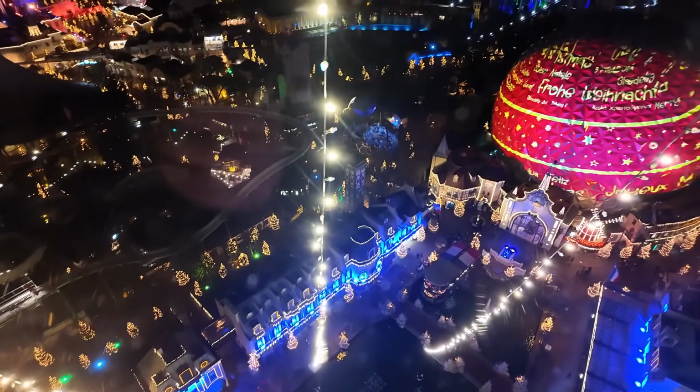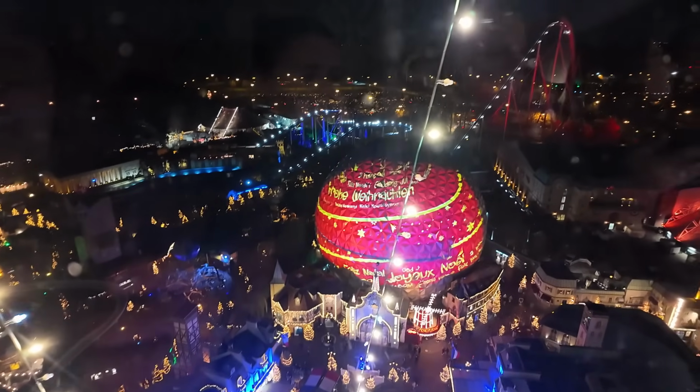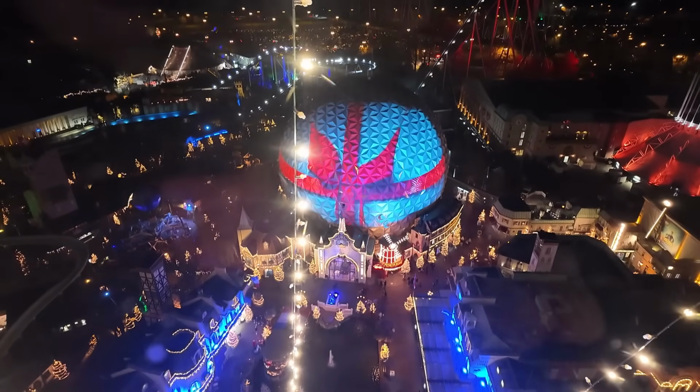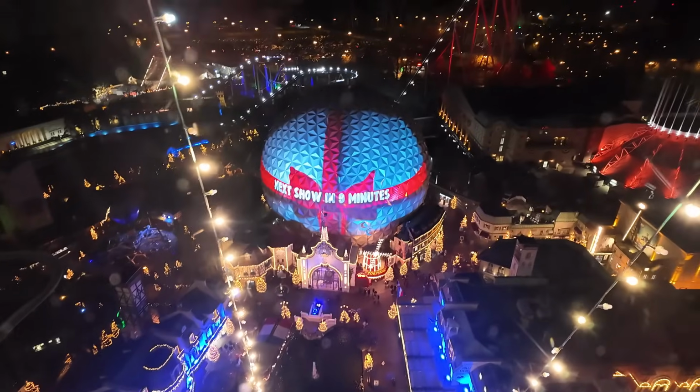Looking down there at Eurosat and Silver Star. Beautiful. Yeah, looking forward to getting back on Silver Star. Probably save that until tomorrow. Awesome hypercoaster.